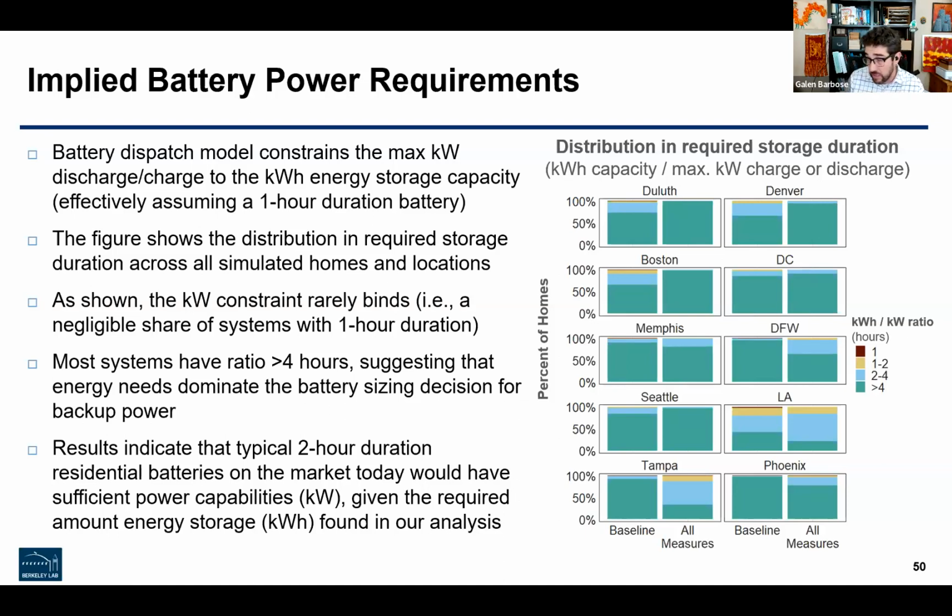So I think the question basically asks whether the PV system is large enough to fully recharge the battery each day. That's not actually the case. When we solve for the minimum battery size, typically what's happening is that the battery is getting drawn down to its minimum state of charge over the course of the interruption. So the PV system is not fully recharging the battery each day. Is that true, Will, what I just said?